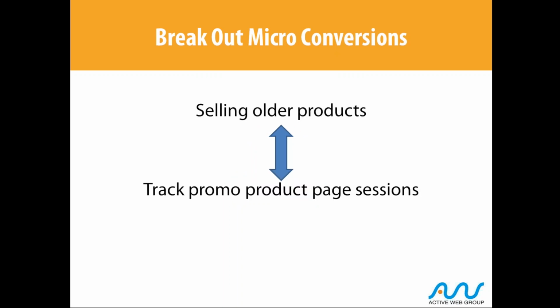Selling older products is pretty straightforward too. If we want to sell something in a store, we need to make it more visible, right? Same thing goes for a website. The best way to tell if something on the internet, a video, a post, or a page has been seen is by looking at the views it gets. So one micro conversion here would be the product page sessions. Going back to the visibility thing, a second micro conversion would be how many clicks that any promo banners or sale links on the website receive.